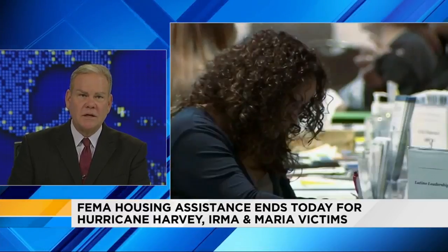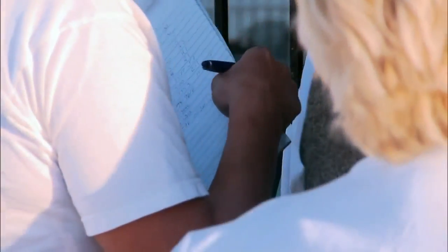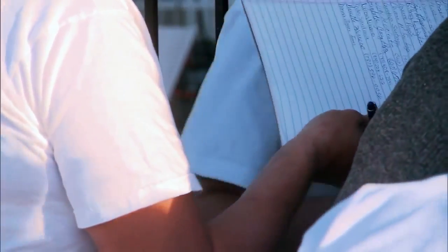And with the largest concentration of those victims being here in Florida, Senator Bill Nelson says something needs to be done. They have nowhere to go. The apartment rentals want a security deposit that is three or four times the monthly rent. And so many of these families do not have that much money saved. And FEMA says that the program was initially designed to last just 2 weeks, but it has been extended several times.